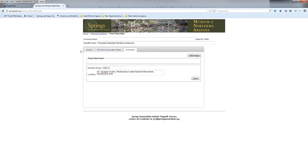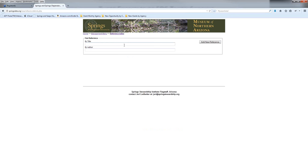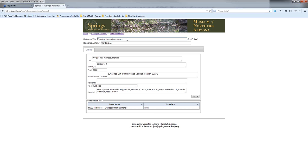So we have a taxonomic editor for vertebrates and flora, and they're set up quite similarly. I mentioned references. We have a reference management form, so you can look up all the references related to a particular species. And this is the reference title and the author and all the information about it. If there is a hyperlink, then it's located down here.